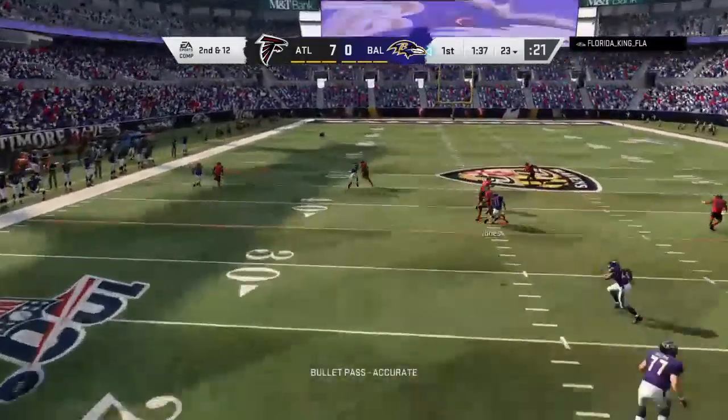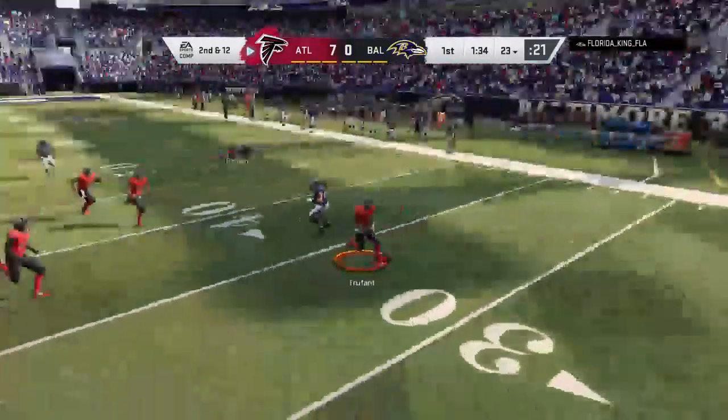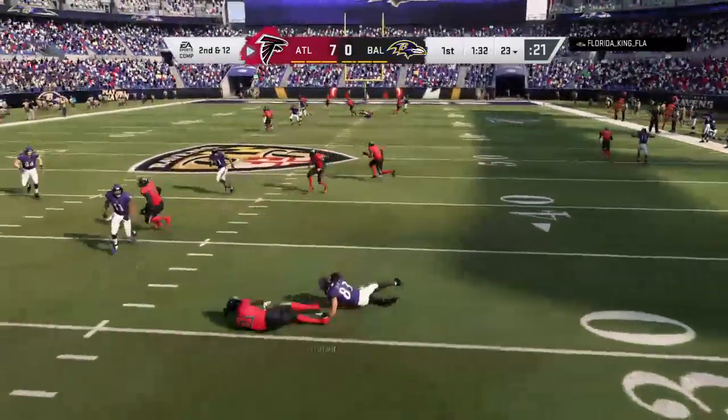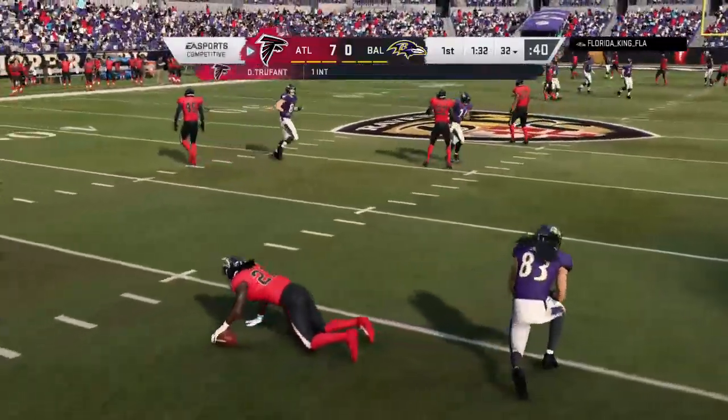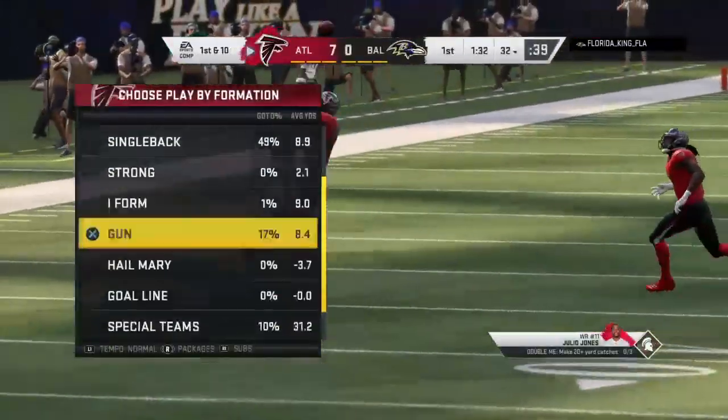Jackson from the shotgun. The ball popped in the air and intercepted. It's Desmond Trufant, and they are going to set up shop at the 32-yard line.